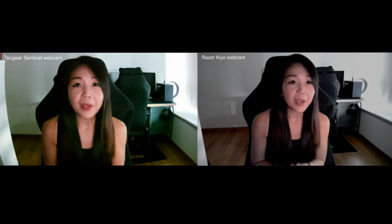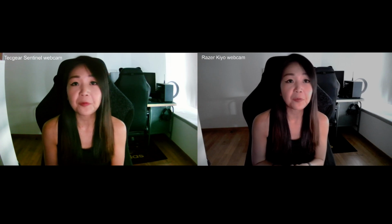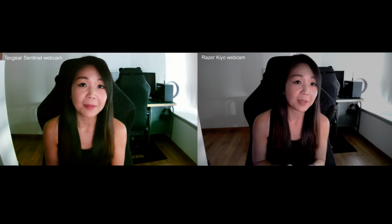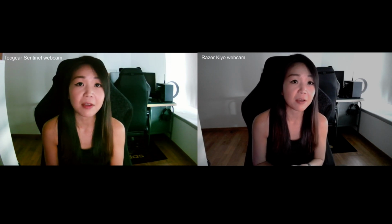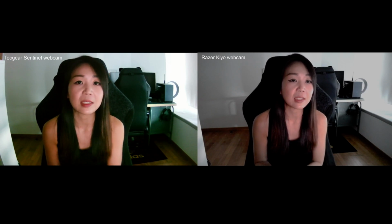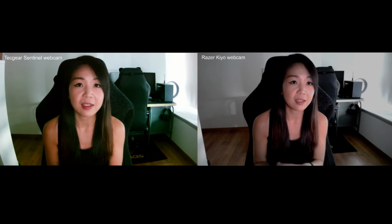Now, if we compare how the Tecgear Sentinel performs against pricier webcams out there, here we are making a side-by-side comparison with the Razer Kiyo. So the Razer Kiyo is also a Full HD 1080p webcam that performs up to 30 frames per second. You can achieve a higher frame rate if you were to reduce the pixels, but assuming we're doing a 1080p to a 1080p, this is what visually it looks like.